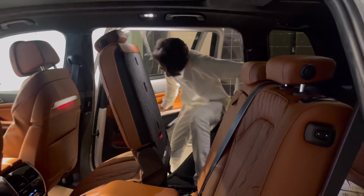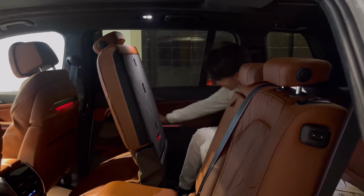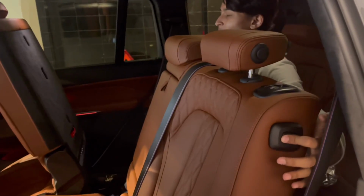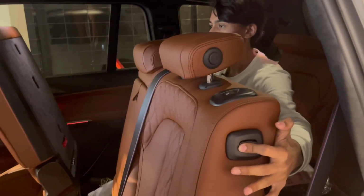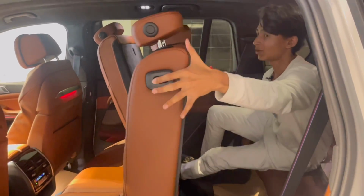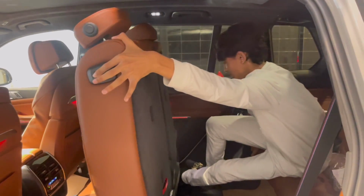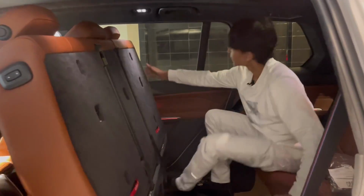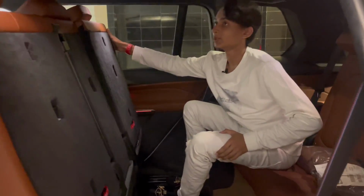And I'm going to get inside with one leg and close the door with the other one. And I'm going to get this out of the way so you guys can see how much room I have. And you have to hold the button for confirming that a human is doing it. There you go. Now I'm going to get my seat back. The button's here.